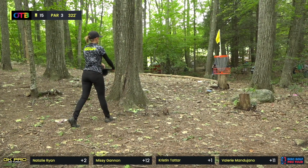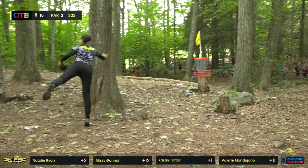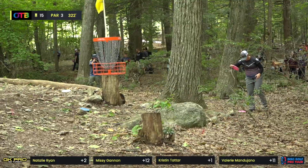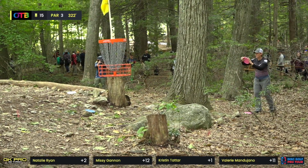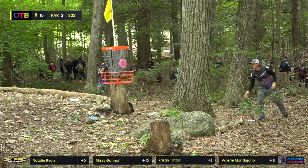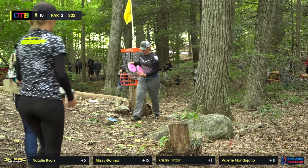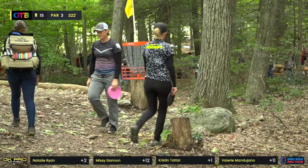Missy trying to save bogey. I think all of her strokes over par have been doubles today. Just letting one mistake compound. It's one of the worst feelings in the sport. So Natalie going to get a par while Kristin's having to settle for bogey. Tying it up again.